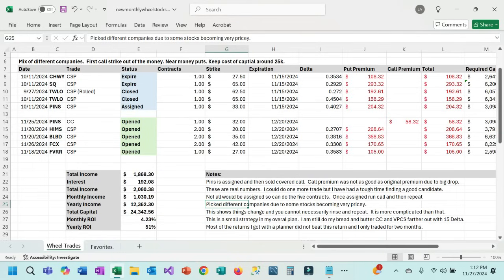Twilio and Square just shot through the roof. Now they are coming back. And what I found with a lot of these companies, they'll go way up or they'll go way down. And then they typically will drift back to the mean. So over time, if their earnings don't look good, they typically will come back up after being hit really hard. And the reverse is true. If they have good earnings, they shoot way up and then again drift down. This shows things change and you cannot necessarily rinse and repeat. It is more complicated than that.